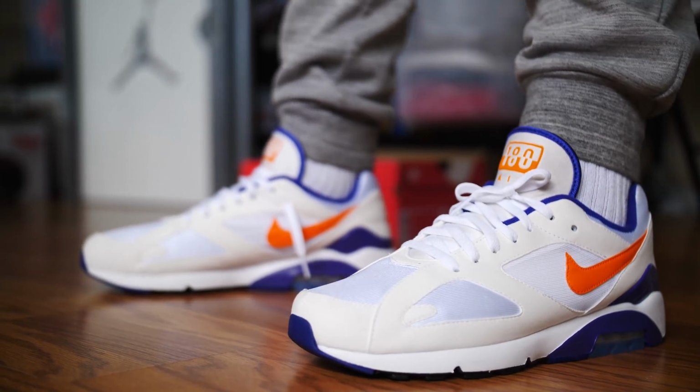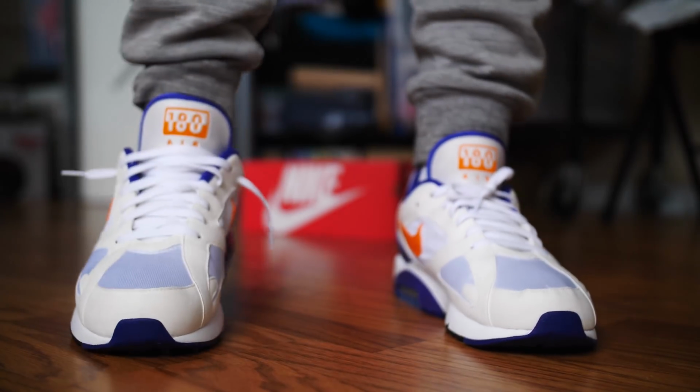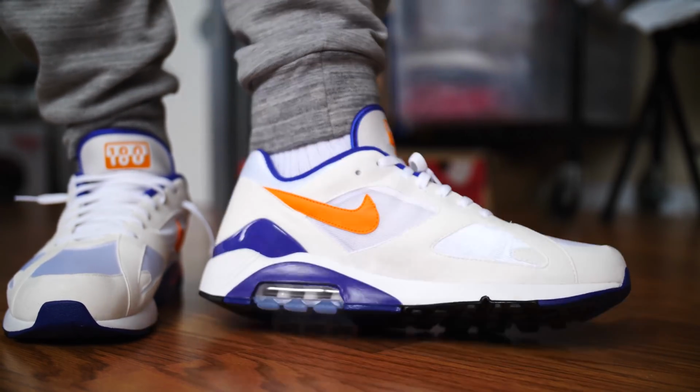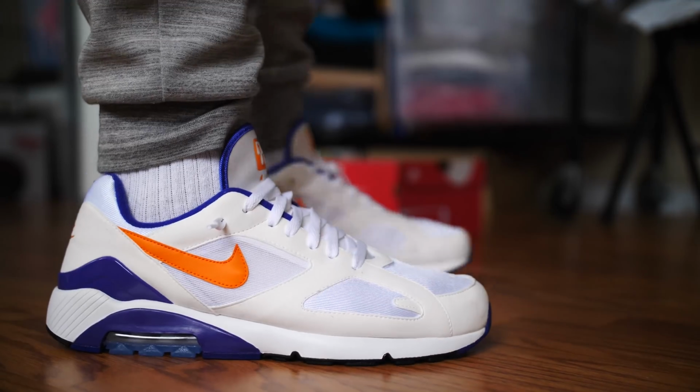This is another clean retro Nike runner that just looks great, feels great, and it's just something a little bit different. Not something that everybody is going to be able to pull off, but those who really do like the shoe can wear them effectively. I think they're going to look good on you.